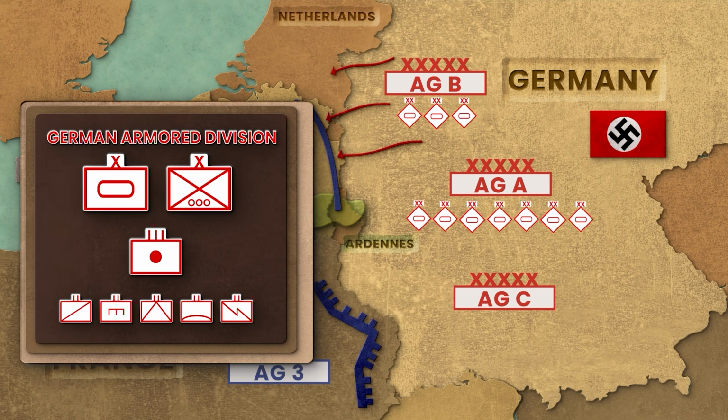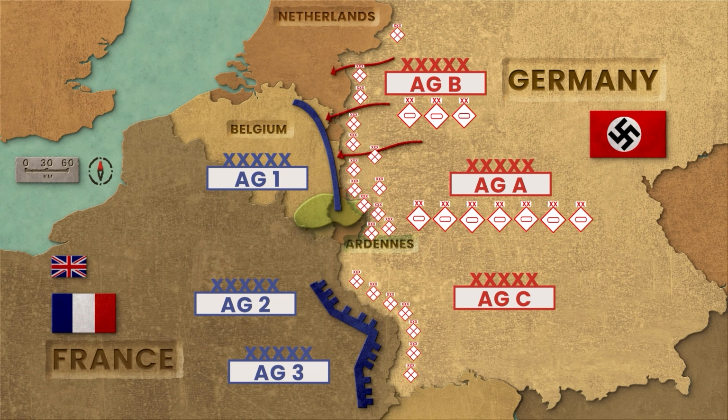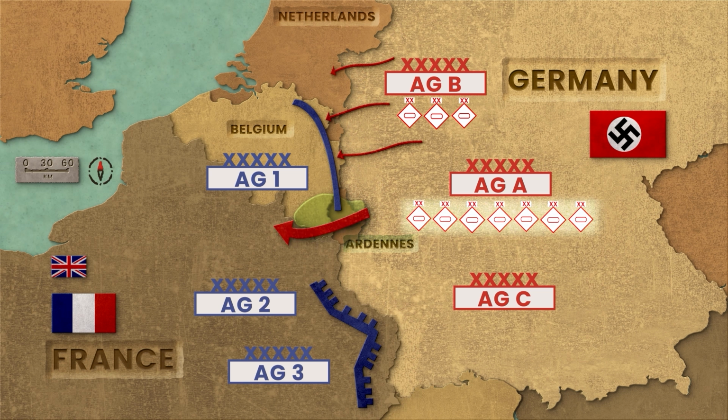But panzers were only part of the story. Even though a vast majority of the German army was comprised of regular infantry divisions and corps, they concentrated their combined arms units to break through the thin French line.